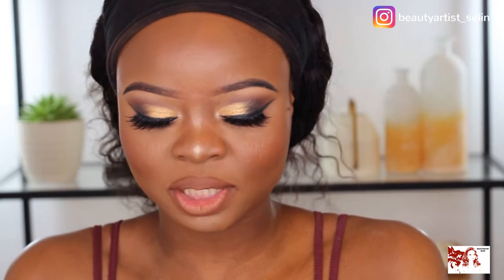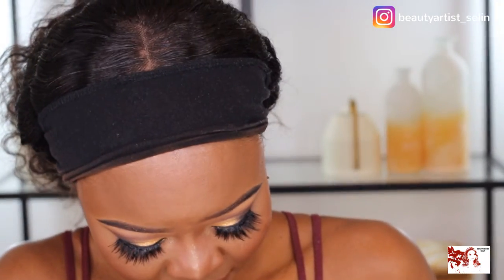I decided to go for a bold lip because I've been doing a super nude lip lately, so I decided just to switch it up a little bit. I'm going to be extra today. I'm taking the L'Oreal Ultra Matte liquid lipstick. This one is in teasy ruby, in 864 teasy ruby.